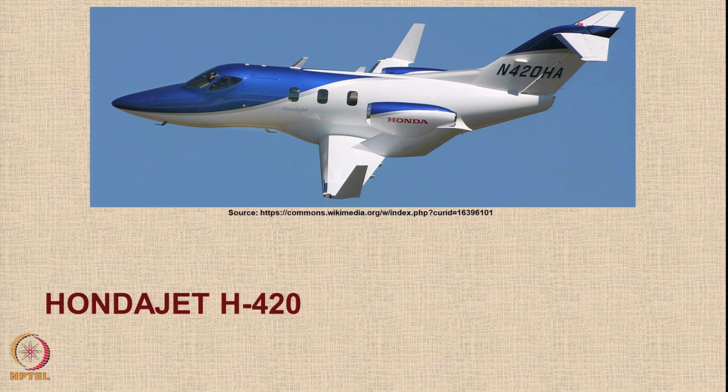Let us have a look now at one of the modern general aviation aircraft called the Honda Jet HA-420. This is a very unique aircraft, as we will see in a short video clip about the aircraft.